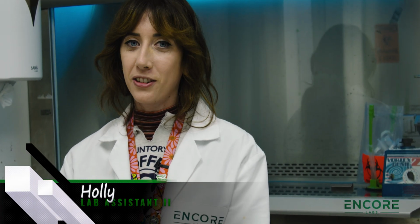Now we're very different than the rest of the departments here at Encore. The first being because we're working with live organisms. So we're working with Salmonella, E. coli, and Aspergillus molds. And they require 18 hours of incubation, which means that it takes just over 2 days just to get results from our samples.